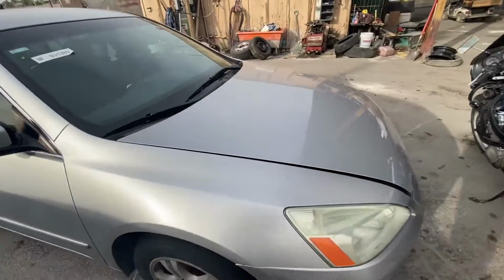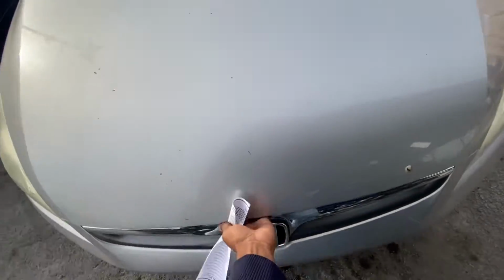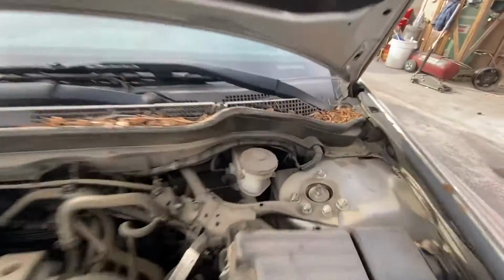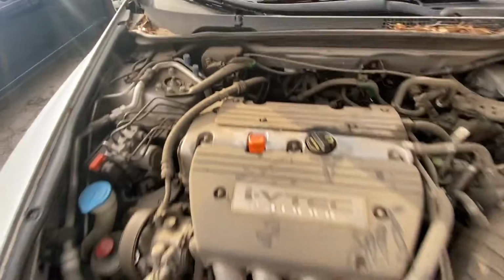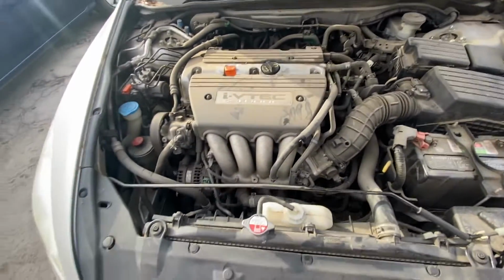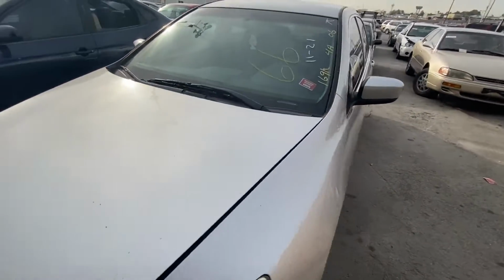So I don't know. We can honestly probably pop the hood really quick just to check it out. All those leaves and stuff, which isn't too bad, I guess. Looks really dirty under here. Nothing too spectacular, but it doesn't look apart, which is a good thing. So we'll check it out when the auction comes.